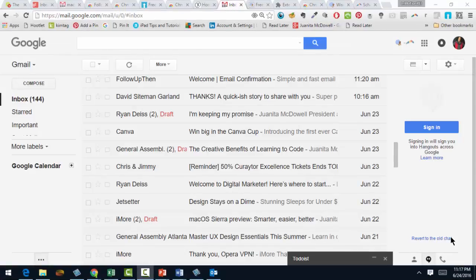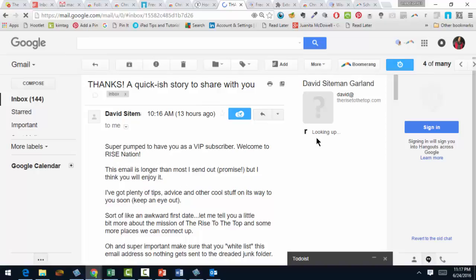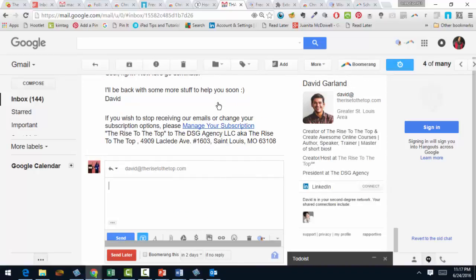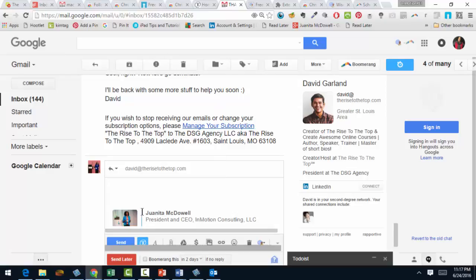I do want to showcase Boomerang. If you open up an email message, and let's say that you want to reply to it, so I'll go ahead and hit reply. Now what happens is you can come down and you can see that with Boomerang now loaded in your browser, part of your Gmail system, you can send this reply later, so you can respond and schedule the time in which you want to send this email.